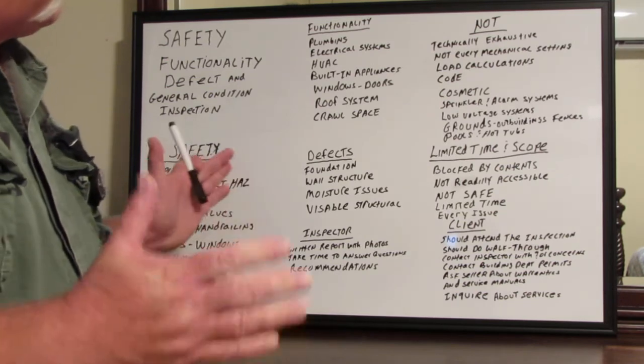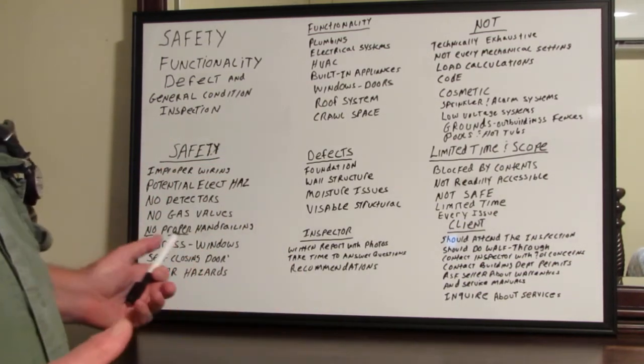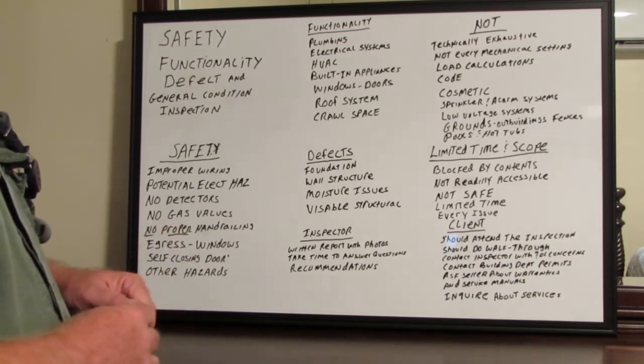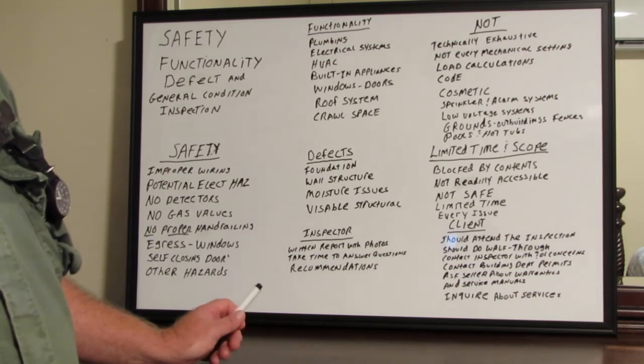So I just want to shorten this up right here. There's much more than what I've laid out, but I figured this will give you a general idea of what to expect from a home inspection.